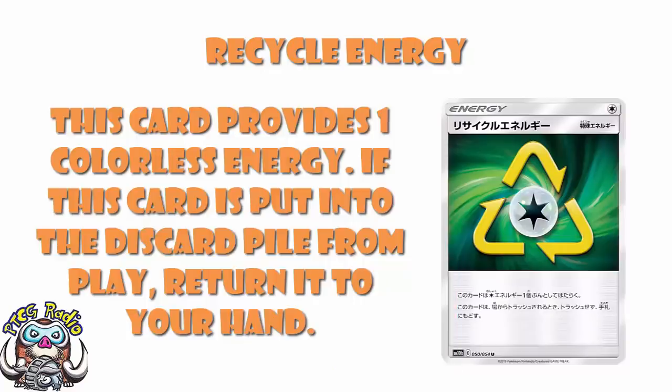Whether it's using Max Potion, whether it's just not caring that your opponent's playing a bunch of Enhanced Hammer, whether it's using attacks that discard energy so that you can just get them right back again. It really doesn't matter because Recycle Energy's got your back. No, it's not providing anything but colourless energy, so that does in some ways limit the usefulness, but make no mistake about it, ladies and gentlemen, there are a whole heap of decks that are going to absolutely adore this card.